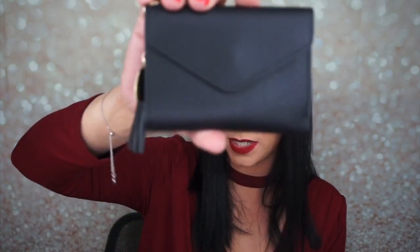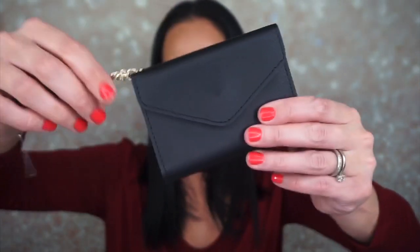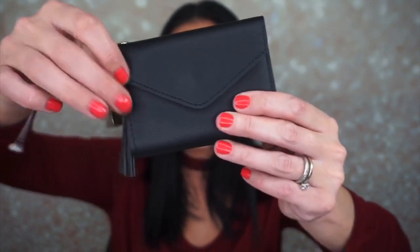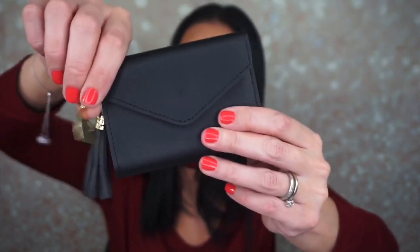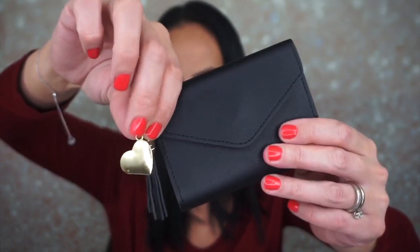Okay, the next thing is this. And this is the black trifold square wallet with tassel. High polished gold toned hardware gleams against the faux leather composition of this handy, compact trifold wallet that keeps your cash and cards well organized. This retails for $18 and you can get it in burgundy, black, or gray. Okay, so let's open her up.